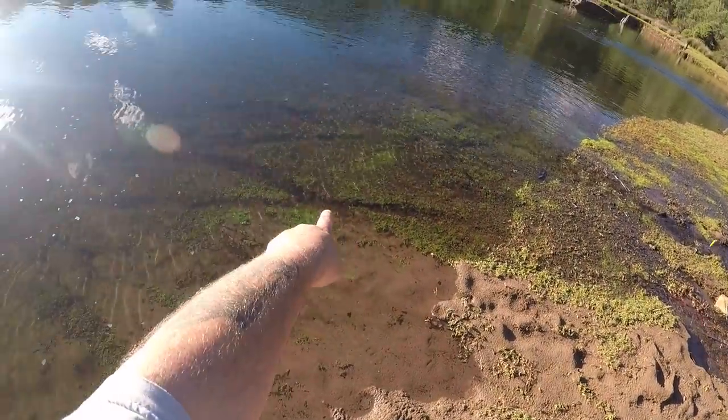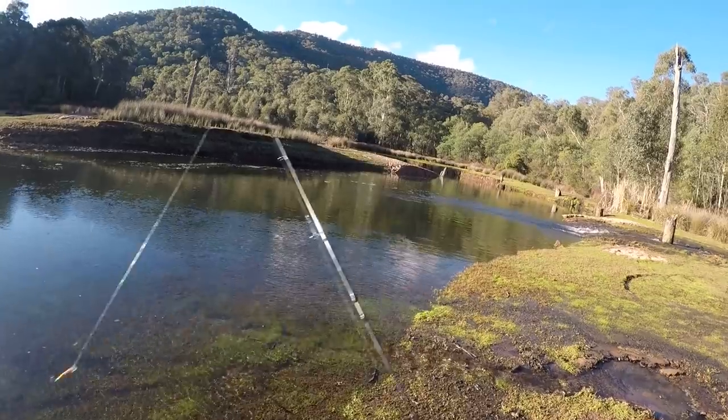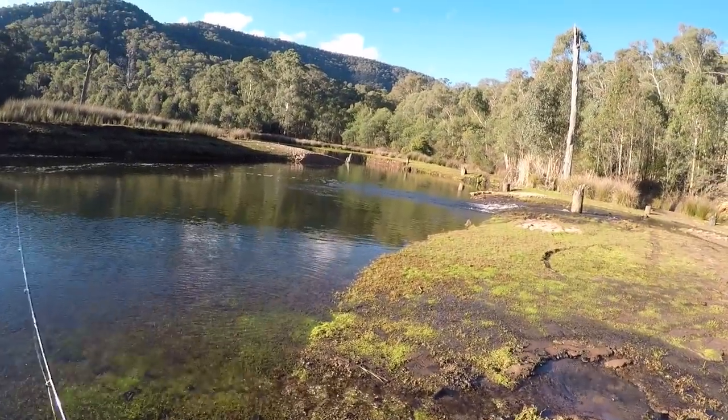You can see by all the green grass under the water here how quickly this lake has risen in the last few weeks. What a beautiful place.